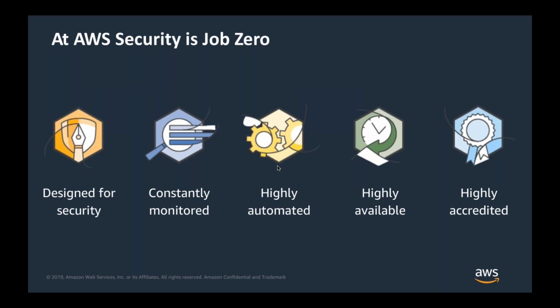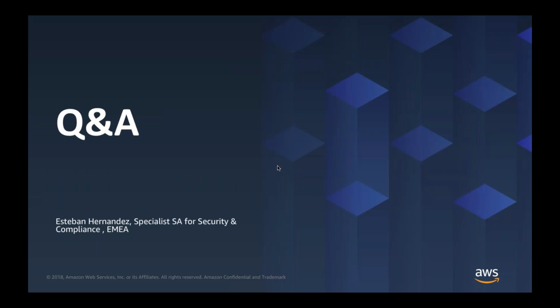Finally, I want to leave you with this message. Hopefully, this is not the first time that you have heard it, and if it is, let me remind you that at AWS, security is job zero, or we also refer to it as priority number one. AWS has been designed for security, and we offer a continuously monitored environment and the tools for you to continuously monitor your own environment as well. It provides highly automated solutions that are highly available, and it's highly accredited by our compliance programs.